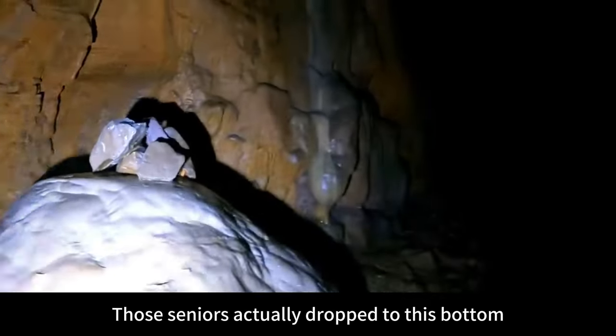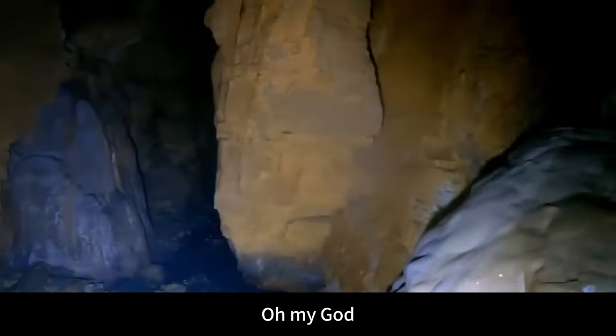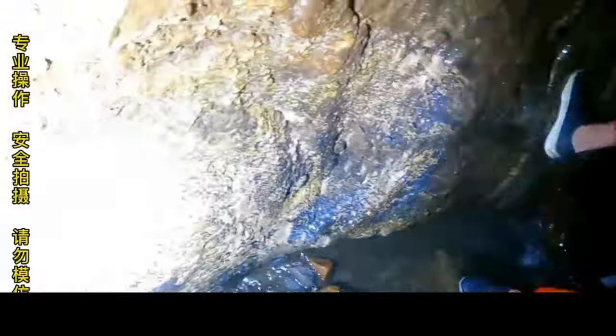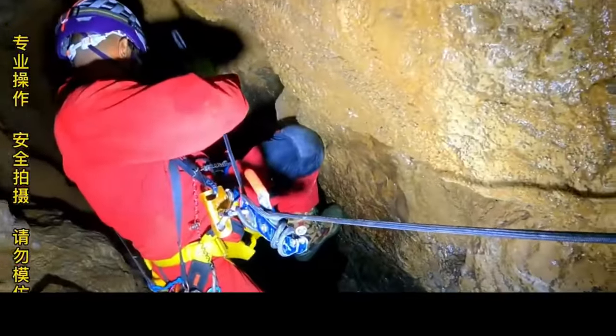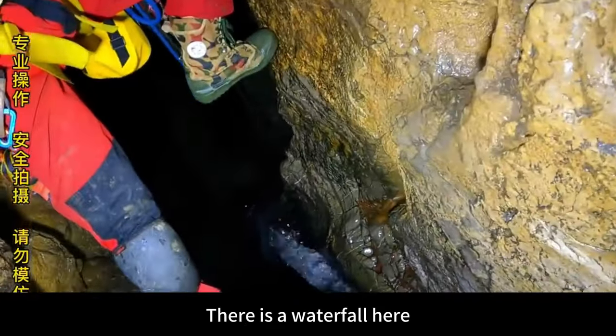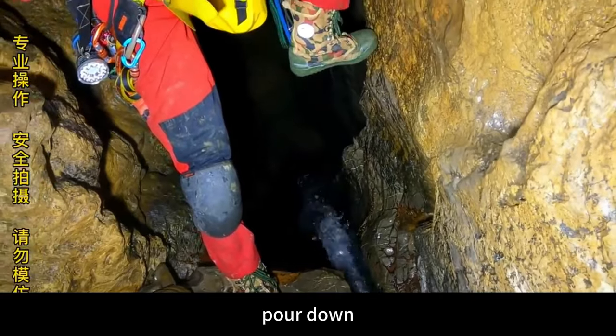Those seniors actually dropped to this bottom. 200 to 300 meters deep. Oh my god. I don't know how many more shafts there are ahead. Let's move on. Brother pal is opening the line at this time. This is professionally protected. Everyone must not imitate. There is a waterfall here. Pour down.